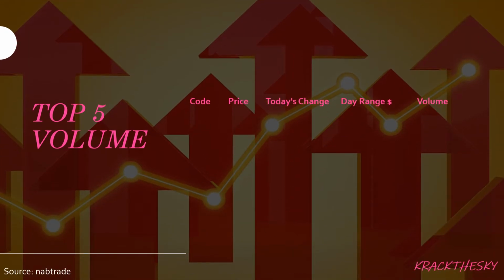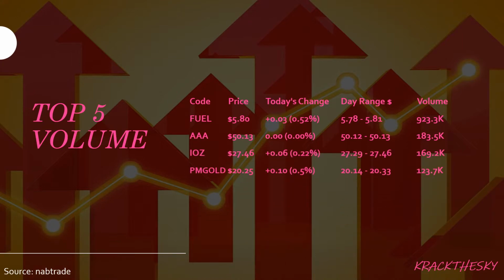Moving on now to the top 5 for volume, we saw Fuel, AAA, IOZ, PM Gold, and VAF. So Fuel is the BetaShares Global Energy Companies ETF. That's currency hedged. It tracks the NASDAQ Global X Australia Energy Index, I should say. Market cap of just over $33 million, so on the smaller end of the ETF spectrum. We should expect to see a dividend of roughly 2.9% for that one when I checked last.